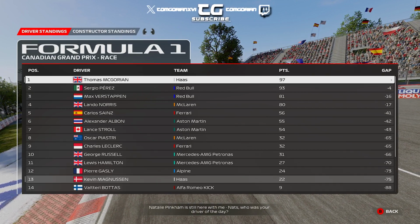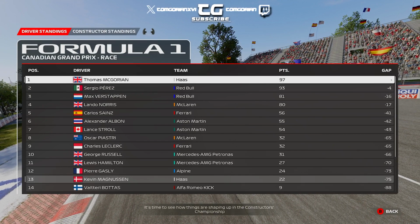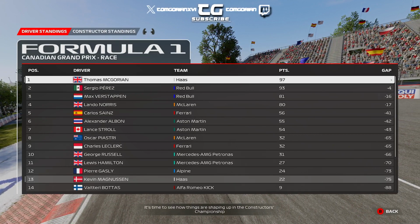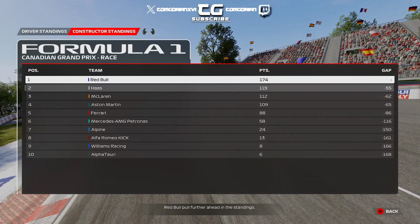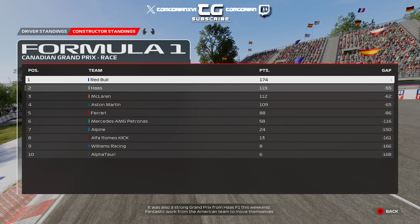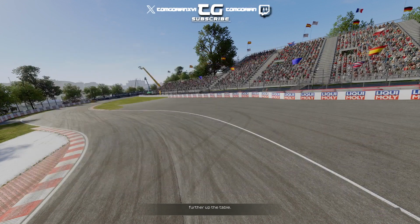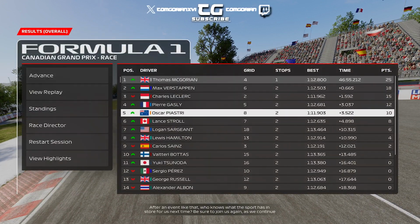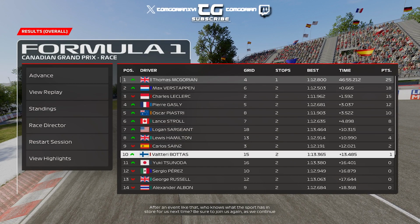We take the lead in the Drivers' Championship by 4 points. Perez didn't score, and Lando Norris didn't score as well, which means now we take the lead in the World Championship as we head to our home race, the British Grand Prix. We move up to second in the Constructors' World Championship, just over 50 points behind Red Bull, but that is all to play for. Magnussen needs to sort his stuff out, but yeah, all the momentum is on our side.